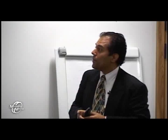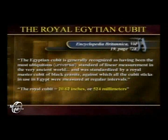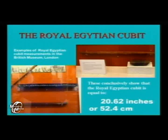Now the Egyptian cubit is generally recognized as having been the most universal standard of linear measurement in the very ancient world, and was standardized by a royal master cubit of black granite, against which all the cubit sticks in use in Egypt were measured at regular intervals. The royal cubit was 20.62 inches.